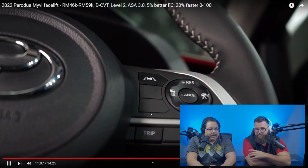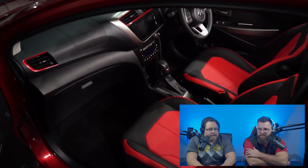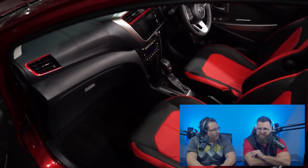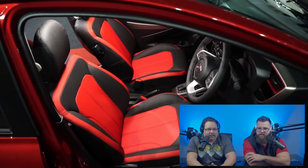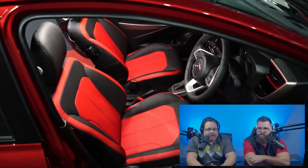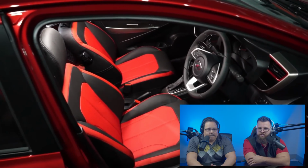Acceleration for quick overtaking maneuvers. Another aspect that's been improved is refinement. The DCVT is said to have a gear ratio split that's comparable to an 8-speed automatic, allowing for lower engine RPM at cruising speeds. That should make highway trips more comfortable. That's what we can't see in person. Well, we will see.